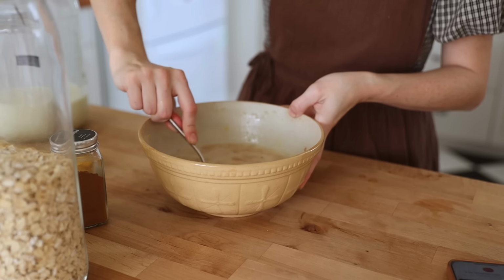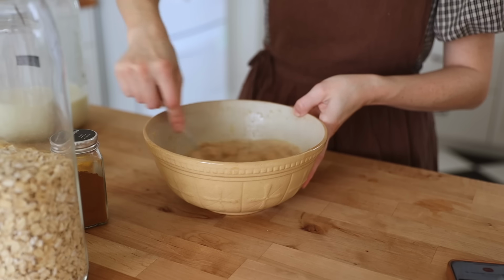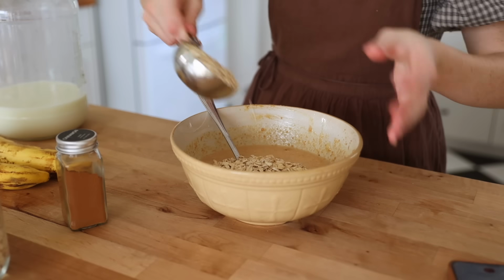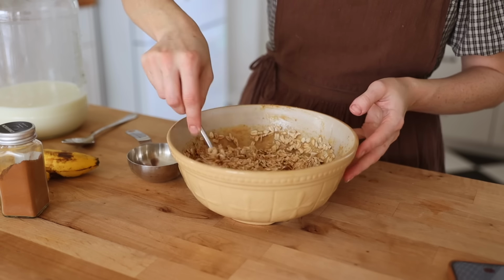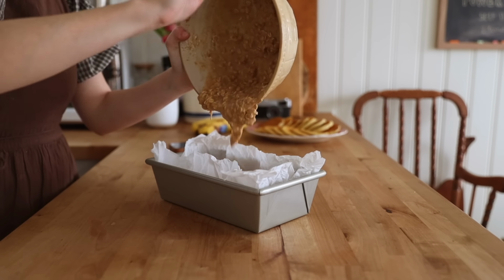So you're gonna need some oats, cinnamon, and ground flaxseed. I love how simple baby-led weaning recipes are because they don't require a lot of ingredients. The point is that there's as few ingredients as possible. And it's usually just a very quick, put everything in a bowl and bake it or freeze it.